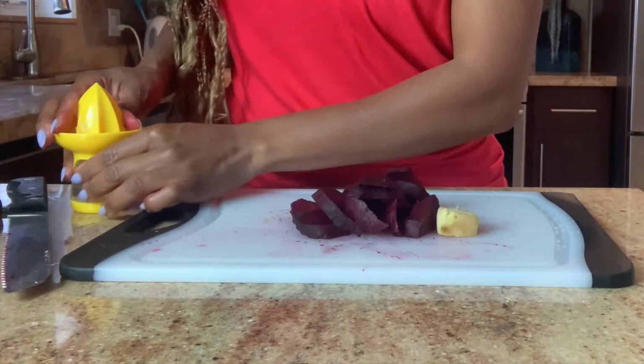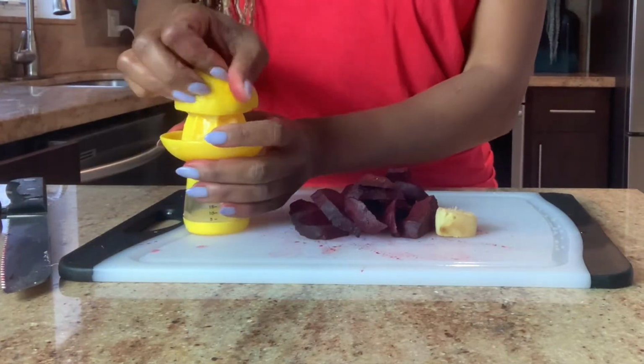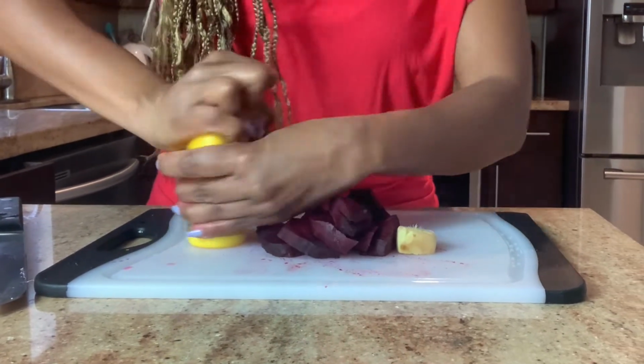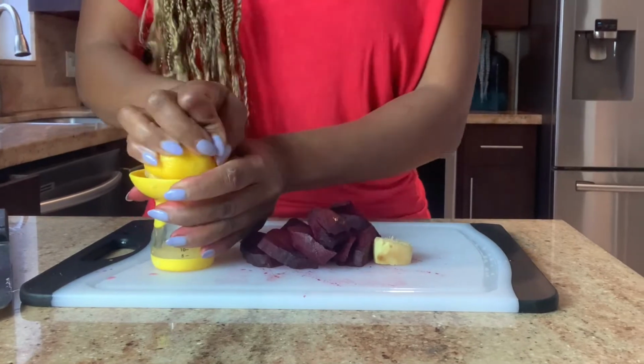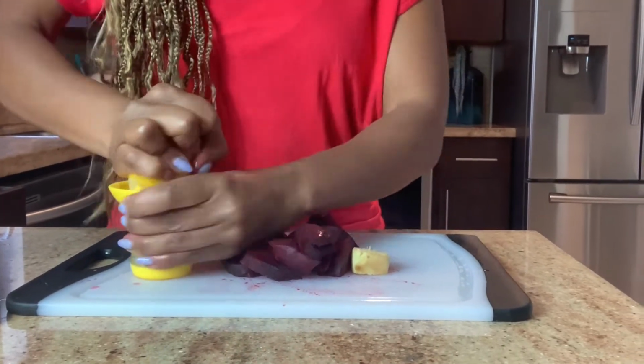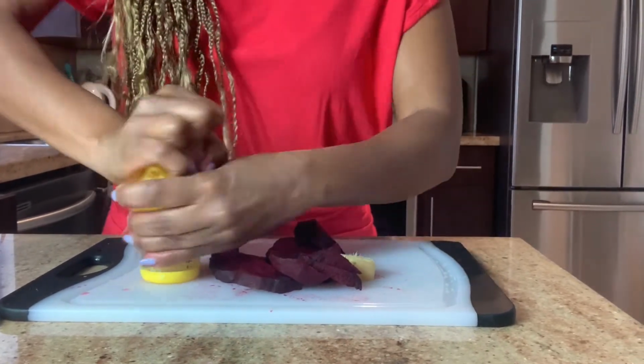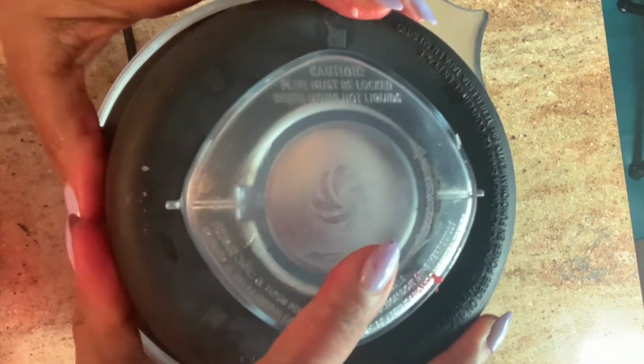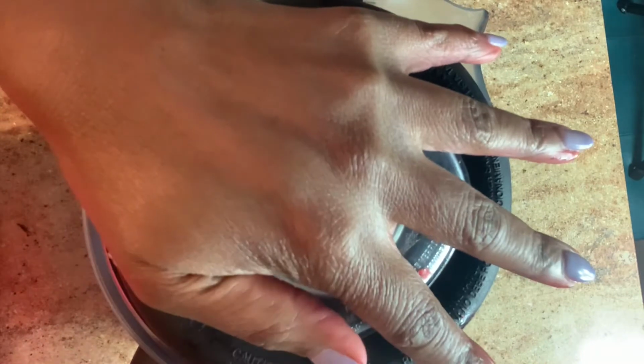I am including the juice of a lemon because lemons help to detoxify your entire system. Lemons contain citrate, which helps to prevent calcium from building up and forming stones in your kidneys. We're going to first blend the beets and the ginger, and then we'll slowly add in our lemon juice. So there's our ginger. And I don't think I mentioned, but ginger is also great for circulation and a great cleanser.